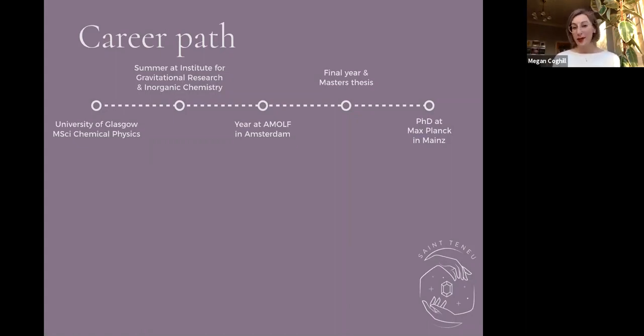And then I spent a year at AMOF in Amsterdam, which I think is a similar culture to ICFO. There seems to be a lot of collaboration and crossover between ICFO and AMOF. It's a really young, really fertile environment, lots of people with really good ideas, and it's really well funded as well. It was a great place to spend a year. So I decided that I would join the same group that I was with in AMOF for my PhD.